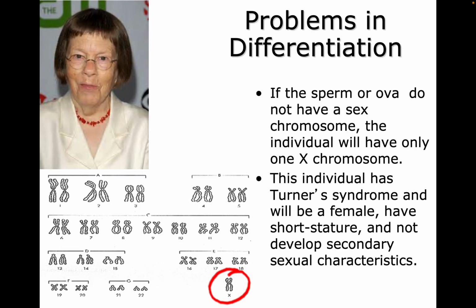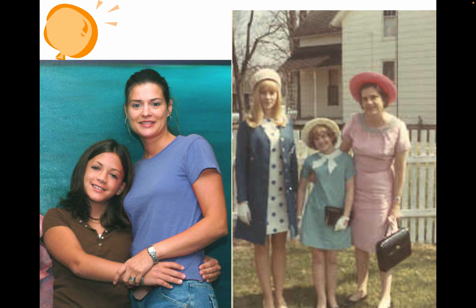If the sperm or ova do not have a sex chromosome, the individual will have only one X chromosome. This individual has Turner syndrome and will be a female. They'll have short stature and not develop secondary sexual characteristics. And that's what happened to, I can't remember her name. Hunt is her last name. Anyway, she has Turner syndrome. That's why she's so short. And these are two sisters. This is a sister with Turner syndrome, and that's her older sister. And this is also a young lady with Turner syndrome, and that's her sister.